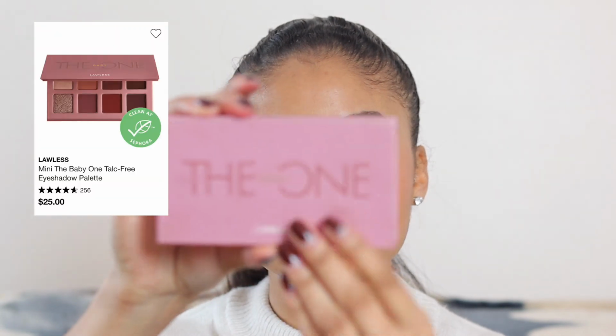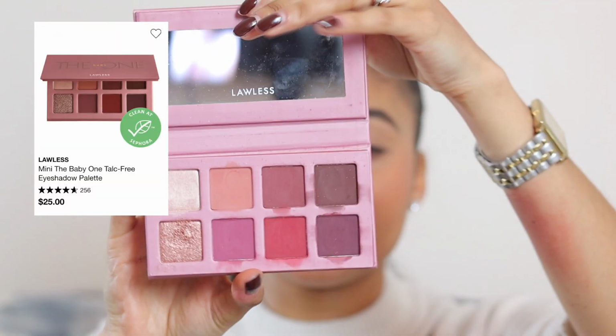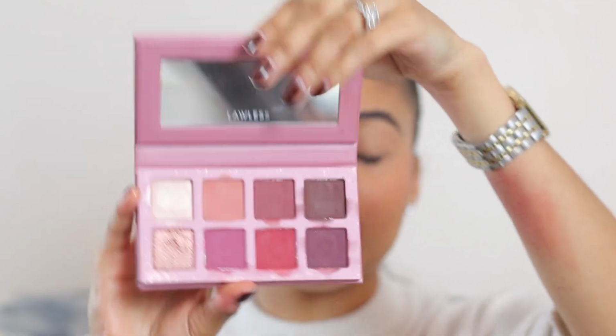Next, we're moving on to eyeshadow. So I actually was really surprised one of these was rated the highest just because of the colors, not because I don't think it's amazing. It's an amazing eyeshadow palette, and it's this one from Lawless. It's called the Baby one, and this is the eyeshadow palette. They're so pigmented. So let me just show you the red specifically. It's wild. It is wild.